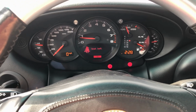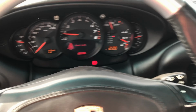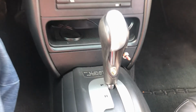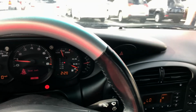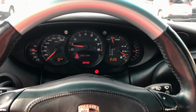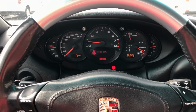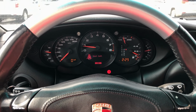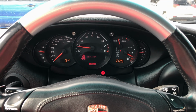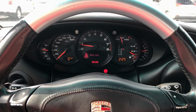Sounds fantastic. It almost sounds like a Porsche. Yes, folks, it's an automatic, and unlike all the other people on YouTube that would sit here and piss and moan and say, well, it'd be more fun. You know what? Fun is a matter of opinion. Fun depends on each individual person. I don't care if this is an automatic or a manual. I could care less. It's a 911.